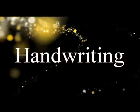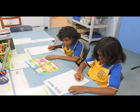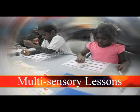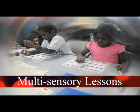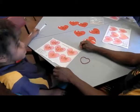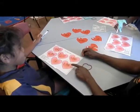Catherine Group School is developing handwriting instruction as a parallel skill to phonics development. Write boards were introduced to students as a novel way to practice their handwriting, again supporting the current brain research that multisensory lessons work best. The use of the write board has been written into every phonics and camera word game.